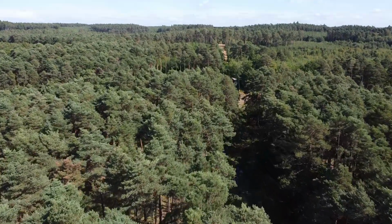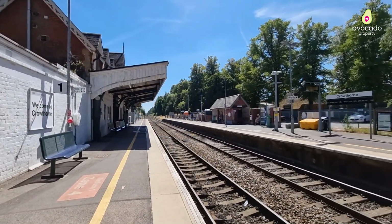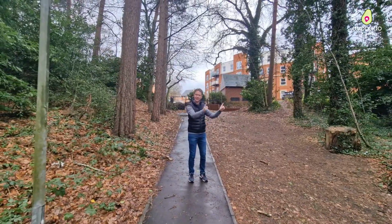And finally, you've got Crowthorne train station, which is only a 5 minute drive, with one end taking you to Reading, the other Redhill. But that's enough about the area, let's get back to the apartment.